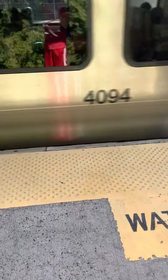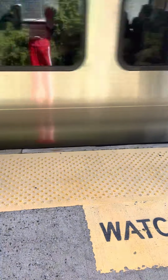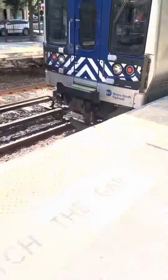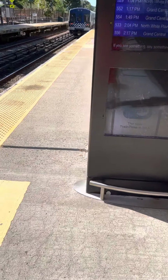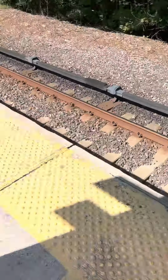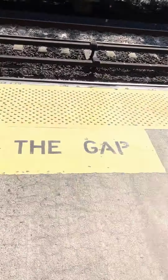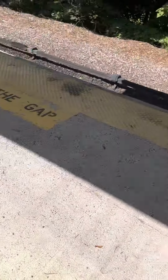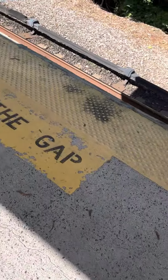More traction motors. Is it just me, or have I been noticing more 6-car trains on Metro North? More short ones. The train comes in 7 minutes and my video is getting long.